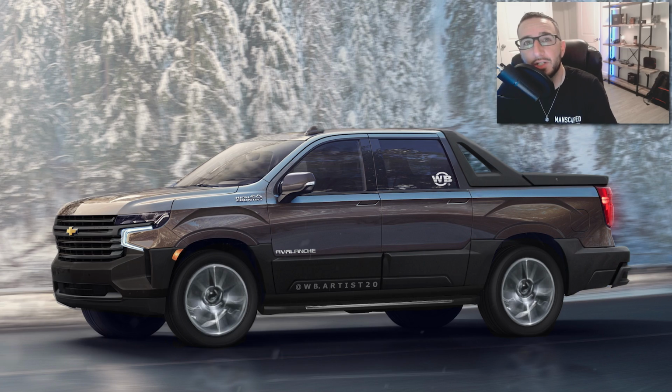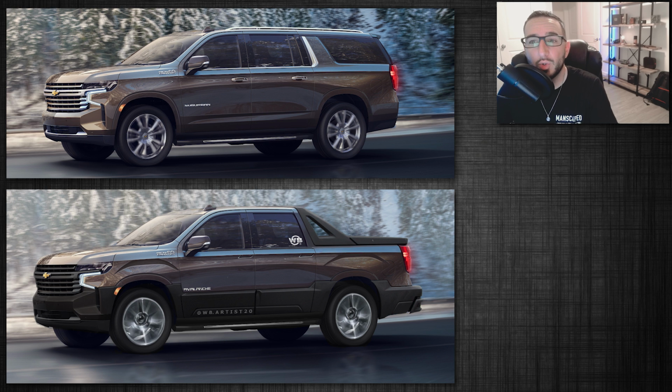Now, the main question of this series is, of course, would you buy one? And at first glance, when I saw this new Avalanche, I knew my answer would be yes. I've always loved the Avalanche. Keeping true to its original design, Oscar didn't just slap a bed on this thing and call it a day either. He also incorporated the original side body cladding onto this 2021 Suburban and even blacked out the grille.